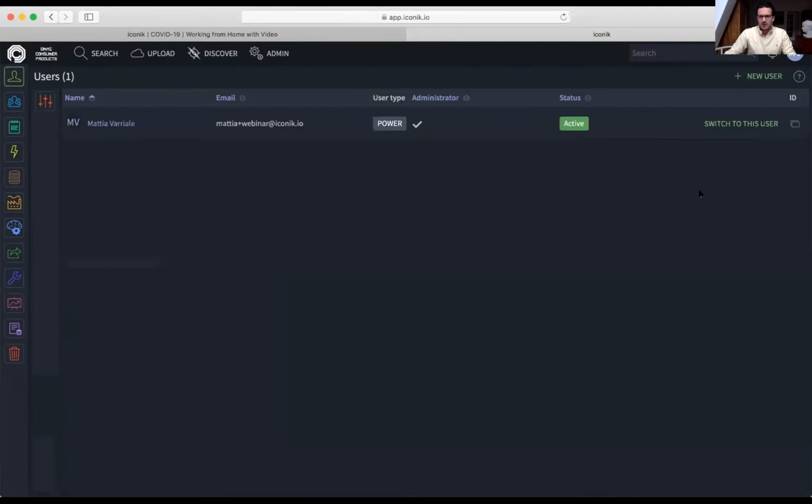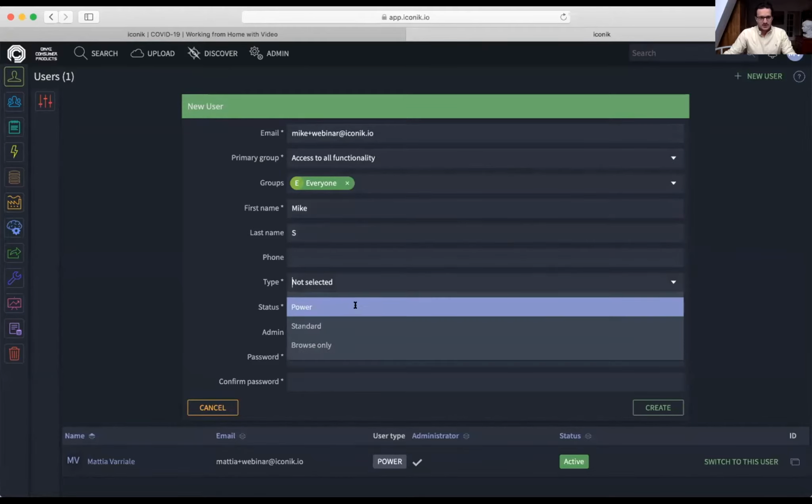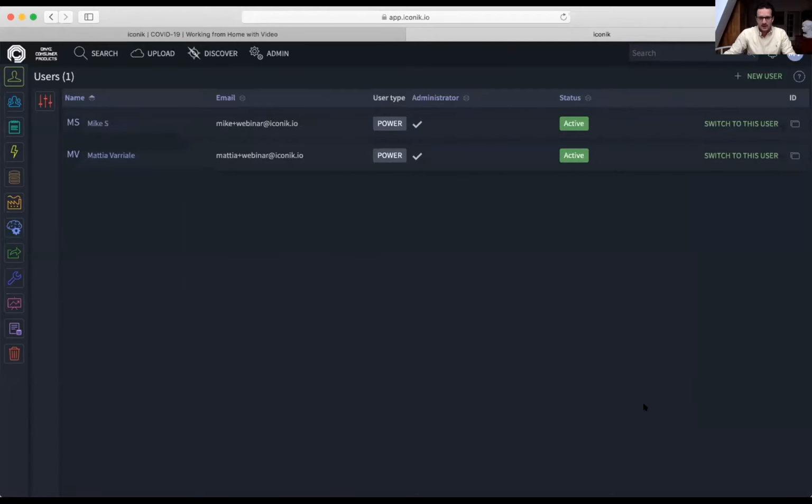And since Mike and I are going to be collaborating on a few files today, I'm going to set up a user for him as well so that he can log in into my same account and we can work together today. So there's different types of users. In this case, I'll make Mike a power user and give him admin access so he has the same privileges as I do, and give him a password as well that I will share with him on chat. Make sure everything's correct. Mike, everyone, power user, admin, and go.